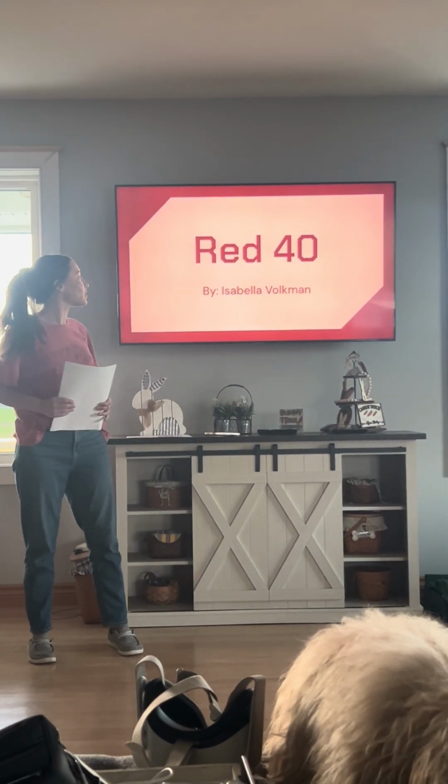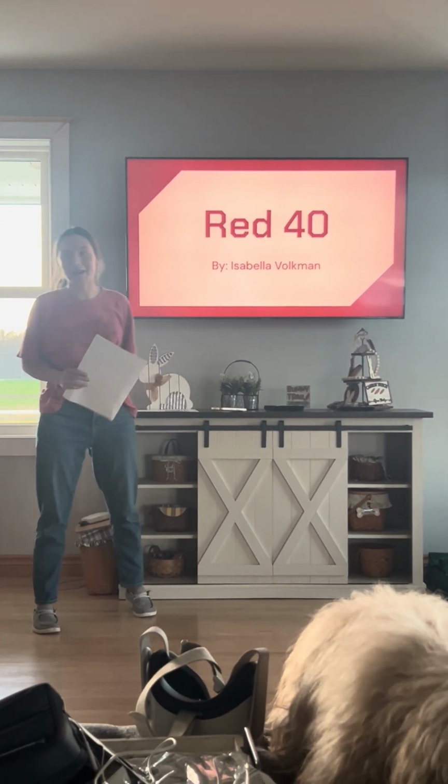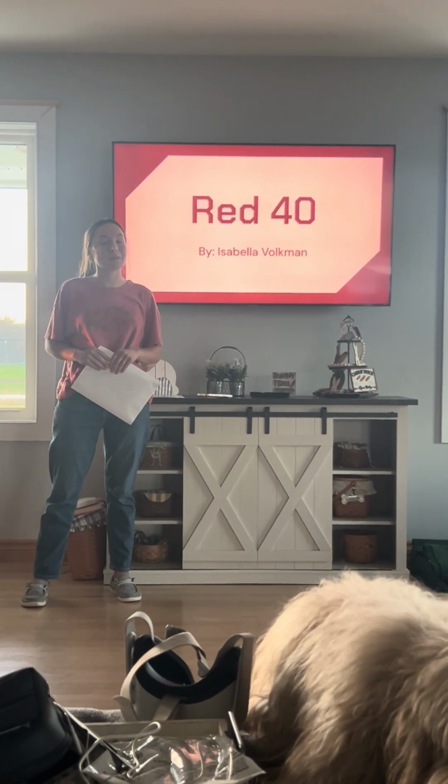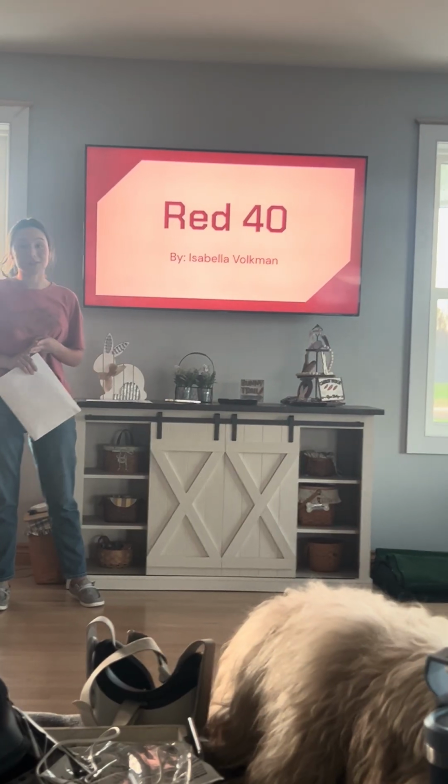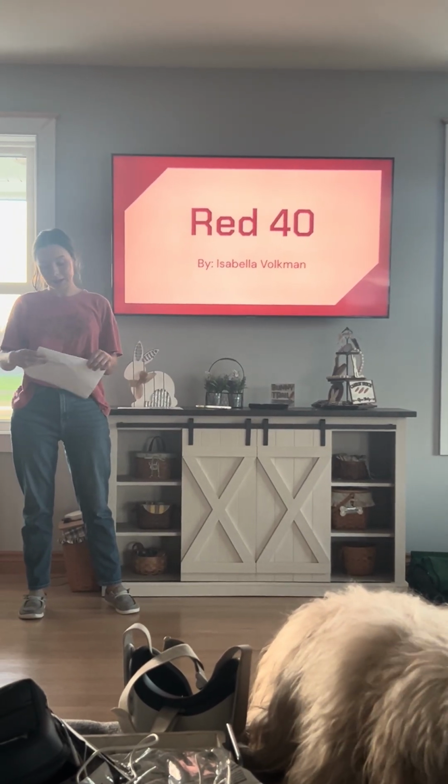Okay, today guys, I'm going to talk about Red 40, which is one of the most widely used dyes in the US, even though it's been linked to behavioral issues, allergic reactions, and even cancer. So we're going to talk about why it's even still in our food.